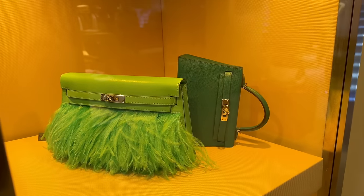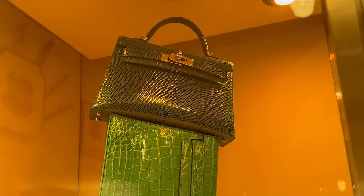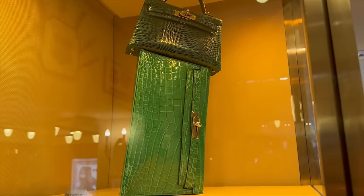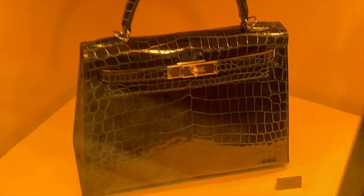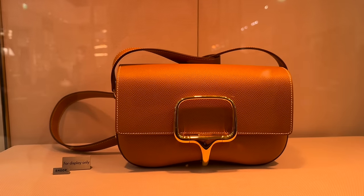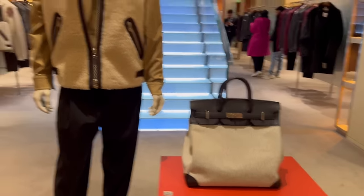We have another mini Kelly in green, and another one. Can you guys see the one on the top? It's in lizard. I know these are very, very rare. Also, the croc is stunning. You know how much I love green. We have another dark green Kelly in croc, Kelly 28. Let's check out the men's quickly.